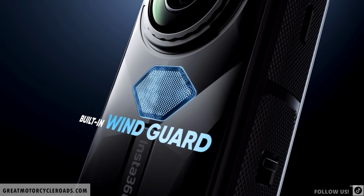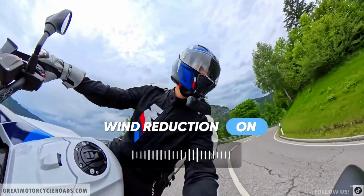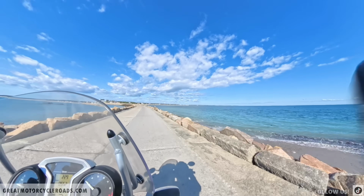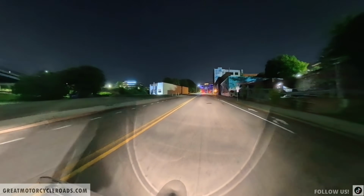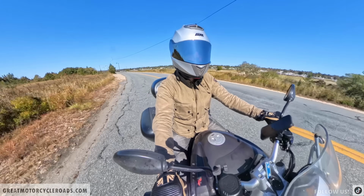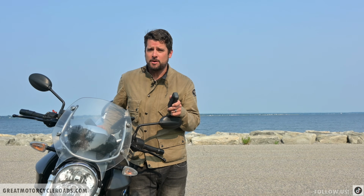The other noticeable improvements are the wind guard, which is much better than the X4, and you'll have cleaner audio and longer battery life. But honestly, the X4 battery never felt like it was running out quickly while I was on my rides. But the upgrades do justify it for the type of riders who want the best image quality no matter what conditions, especially if you're riding at night. If you've already got the X4 and you're mostly recording daylight riding and you're happy with the results, I'd stick with the X4 for now and see what Insta360 rolls out in the near future.